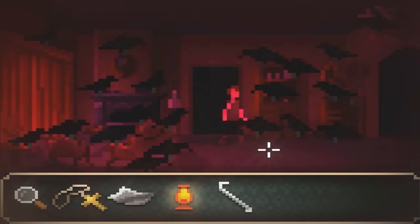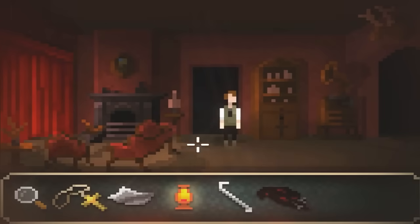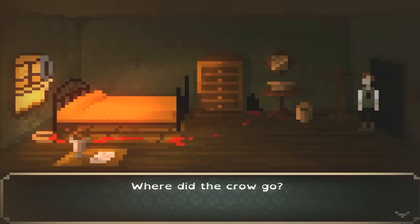The gameplay is typical for a point-and-click adventure game. You walk around the area, pick up items that might be useful, and apply them at the right location.